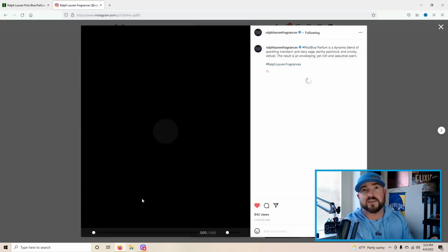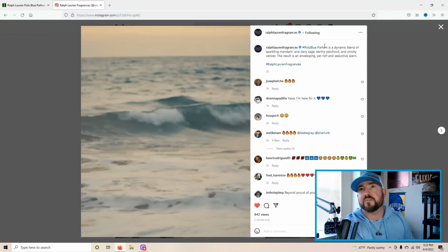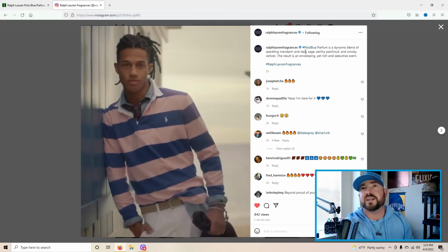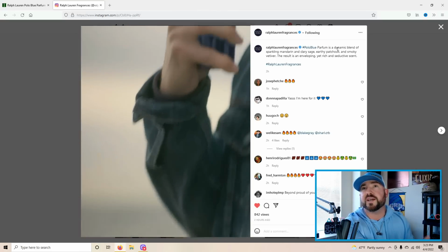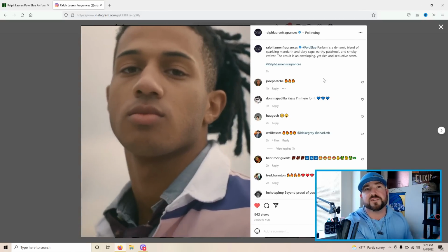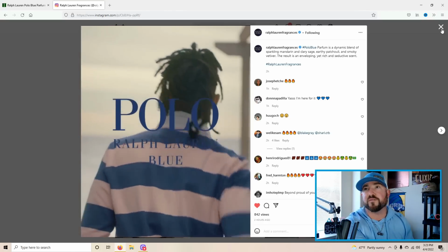Here's the ad. So here you can see Parfum. Polo Bleu Parfum is a dynamic blend of sparkling mandarin and clary sage, earthy patchouli, and smoky vetiver. The result is an enveloping yet rich and seductive scent. So there's the Polo Bleu Parfum ad that they have.